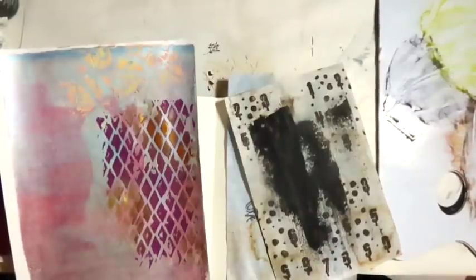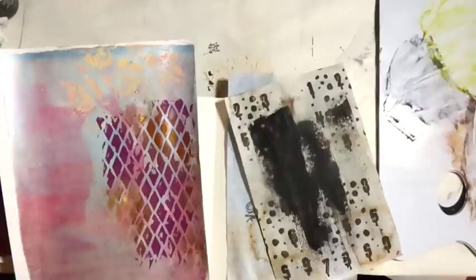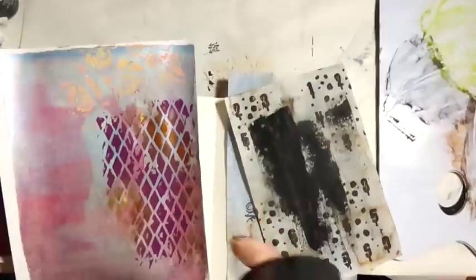So we're working with textures and patterns, and that's exactly what we were doing today. We were working with different patterns, textures, colors, and this is easy to get. You can pick this up at Michael's or Joann's, any place like that.